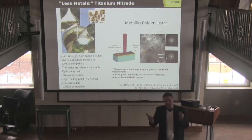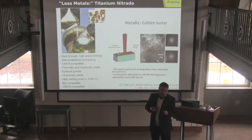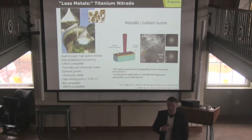And the truth is, as I said, all plasmonics is about concentrating energy down to the nanoscale. When you concentrate energy down to the nanoscale, you inevitably heat things. And gold actually doesn't sustain high temperatures. Therefore, for nearly any nanoscale device based on gold, the first biggest problem is thermal stability. And titanium nitride nanostructures are by far more stable.